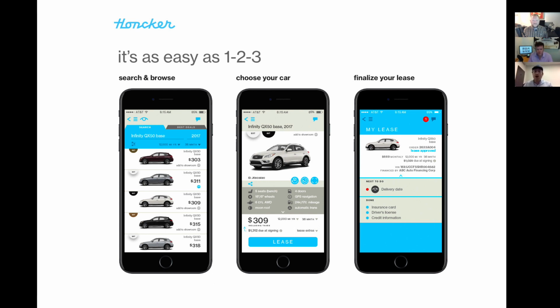What you get from Honcker is a lease, a deal, not a lead. All of the customer's relevant information, a vehicle priced at the price that the dealer set it at, customer's credit information, customer's personal information, driver's license, and everything happens through the app. And that's basically Honcker in a nutshell.